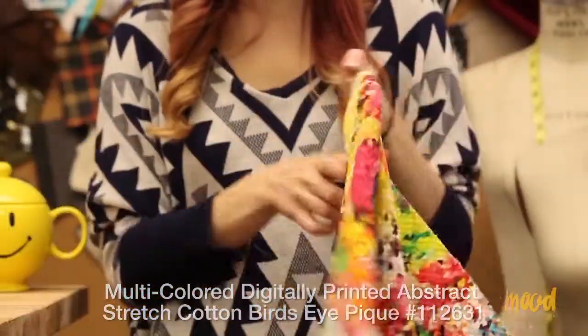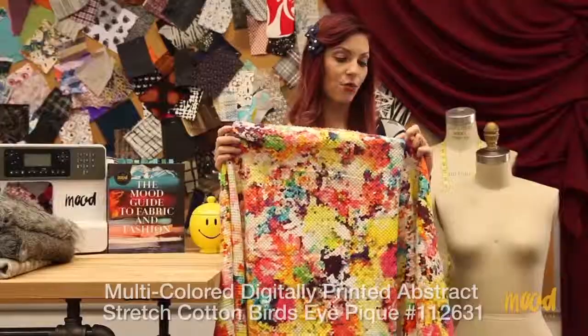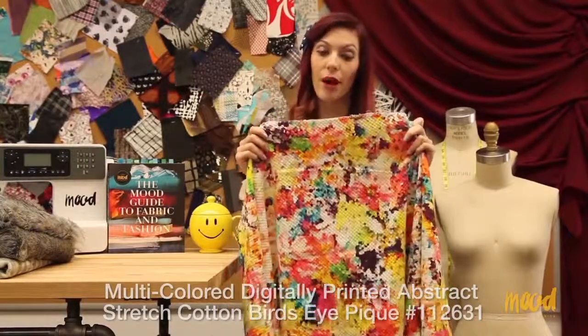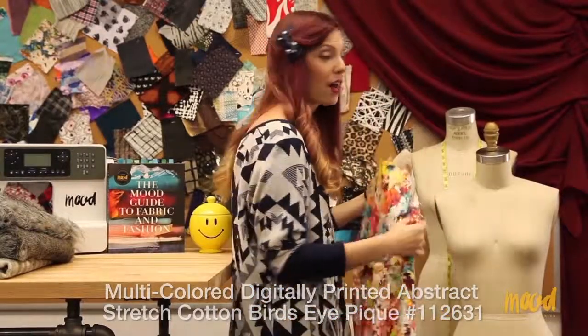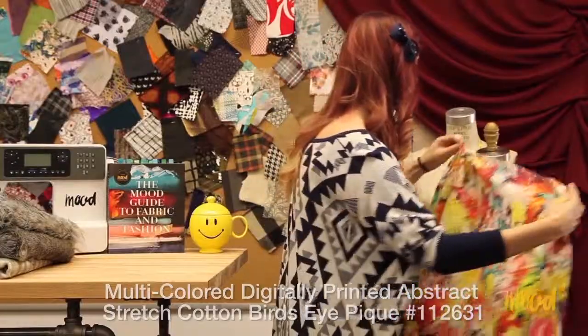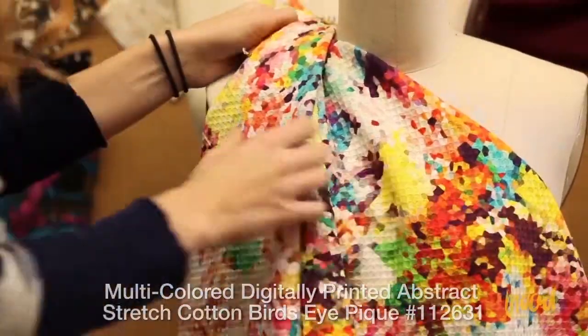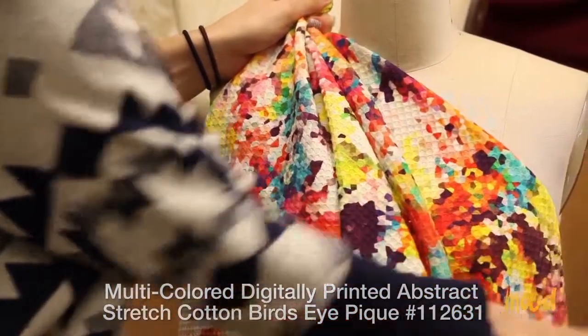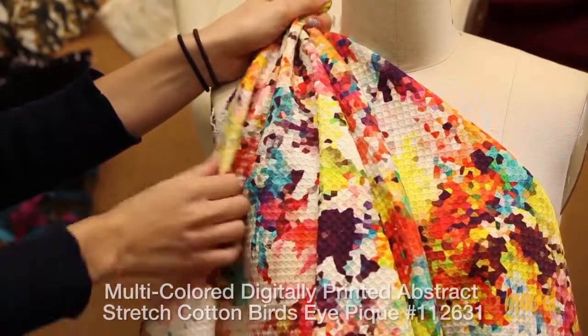It's got a really nice textured surface and a really large bird's eye pattern. So it's not small, it's a very large and prominent pattern. And it could be used for just about any application. It could be used for polo shirts, it can be used for pants, it could be used for jackets. And it's great for the spring and summer seasons.